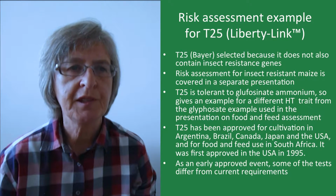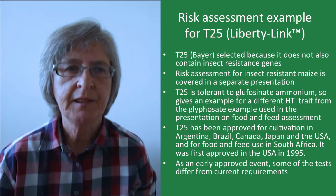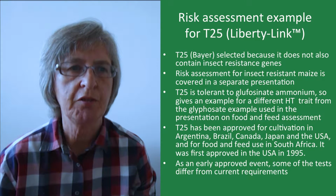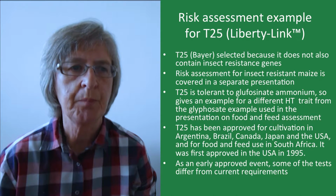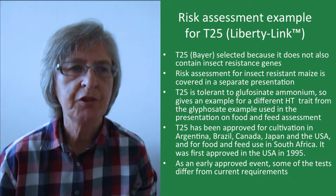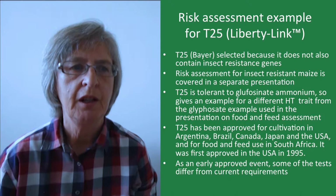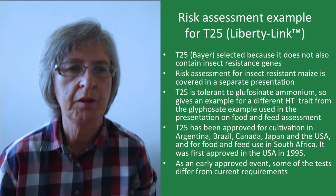I'm going to take you through a risk assessment example for one herbicide-tolerant maize known as T25 and marketed as Liberty Link. I selected it in part because it only has herbicide tolerance rather than both herbicide tolerance and insect resistance. Since I covered the risk assessment for insect-resistant maize in a separate presentation, today we just want to focus on herbicide tolerance. I also selected it because it's tolerant to the herbicide glufosinate ammonium, so this provides an example for a different herbicide tolerance trait from the glyphosate example I used in the presentation on food and feed assessment of herbicide-tolerant maize.